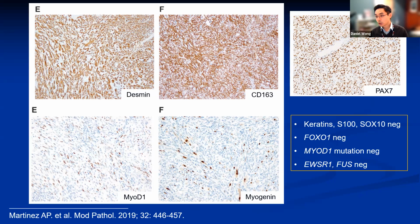Keratins, S100 and SOX10 are negative, and some groups have looked at whether FOXO1 fusions can be found in this, like we would see in alveolar rhabdomyosarcoma, and that's negative. There's no MYOD1 mutation like we would see in many adult cases of sclerosing and spindle cell rhabdomyosarcoma. And people have also shown that there's no EWSR1 or FUS rearrangement, as we would see pairing with TFCP2 in some cases of adult intraosseous rhabdomyosarcomas, which are very aggressive.